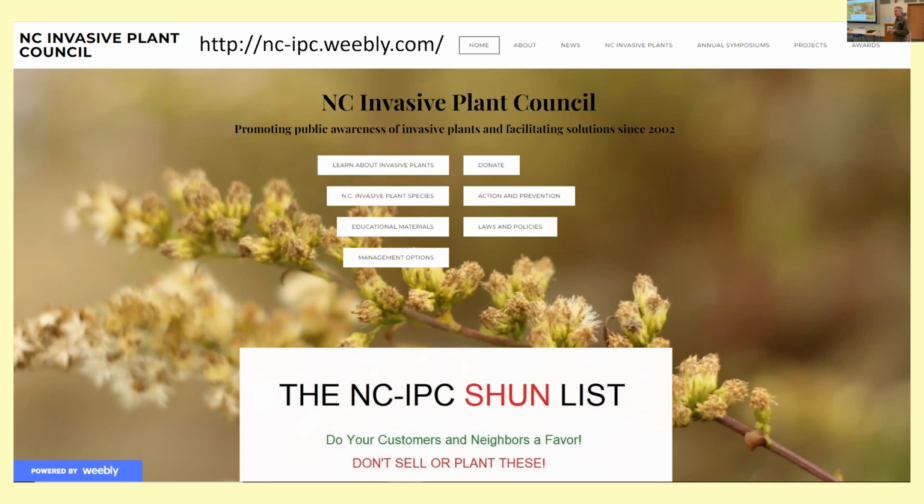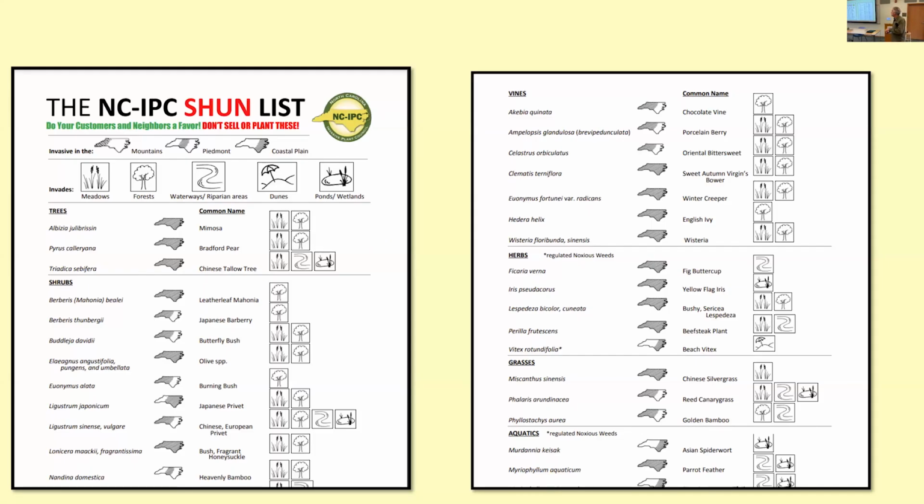And this is a list of plants that are readily available in the trade. It's not things like stilt grass and microstegium, things that you wouldn't find in a nursery. But it's things that you tend to find in nurseries that are for sale. And NCBG came up with this list looking at the mountains, Piedmont, and coastal plains specifically. It's not a long list. You can have it on your phone. And if you go into a nursery and the plant you want is on this list, then we ask you to shun it and not purchase that plant.